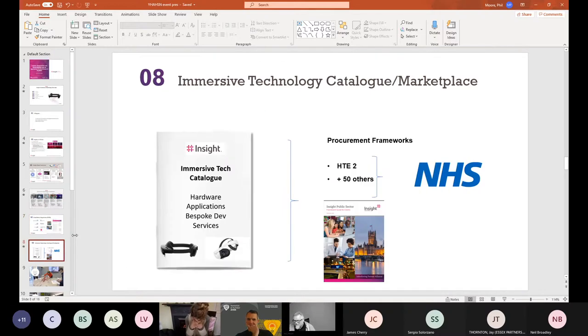And that brings me on to this point, my plea for connecting with people. I'm putting together an immersive tech catalogue slash marketplace, which brings together different types of hardware devices, all sorts of applications, whether that be for student education on anatomy and physiology, or examples like pain management or dementia care or wound management, whatever they may be, as well as bespoke development services. And the idea is then to take all of those different things, have them published, and make them available through our public sector procurement frameworks.